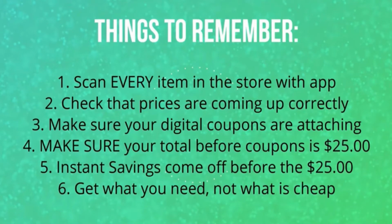Again, the reason you're doing this is you want to make sure your total comes to $25 before coupons. So if something's on sale but it's not marked on the shelf, you may not know, which may make you be under $25, therefore your 5 off 25 would not come off at the register. Also, don't forget, if you're doing instant savings, like save $2 when you spend $7 on Dove products, let's say, you have to make sure your total is $27 before coupons for that 5 off 25 to come off. So whatever the instant savings amount is, you're going to add that to the $25 total.